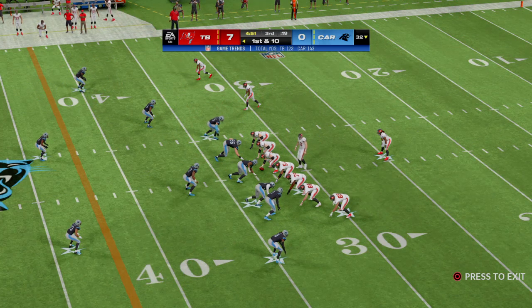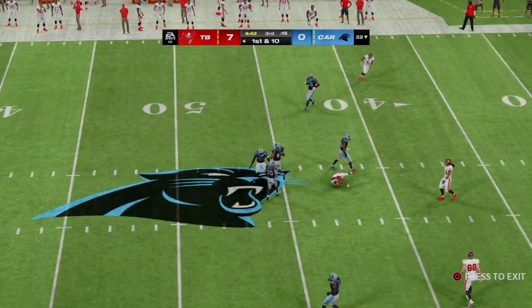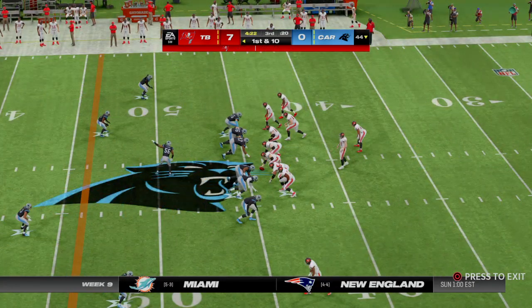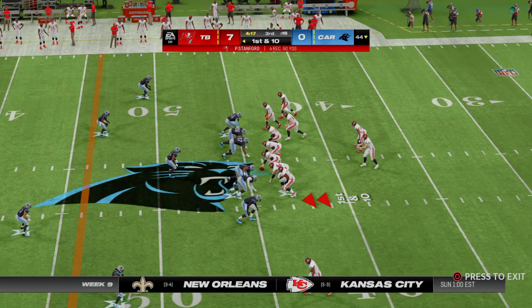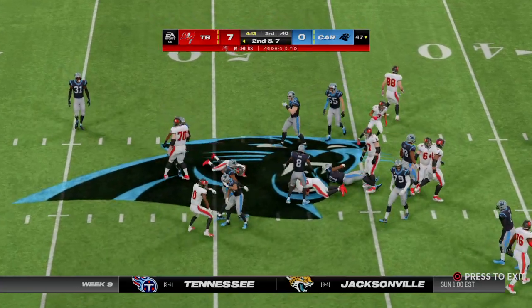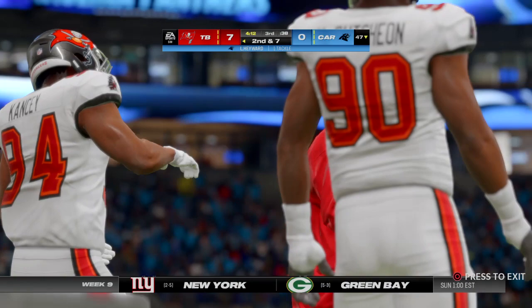From the 32 now, here's 1st and 10. Now Levis. And a quick throw here, that's complete. And they'll get it up just short of the 45 at the 44. Back-to-back good plays have them on the move on 1st down. Now a handoff up the middle. Childs. And he'll work this forward for about 3 at 2nd down.